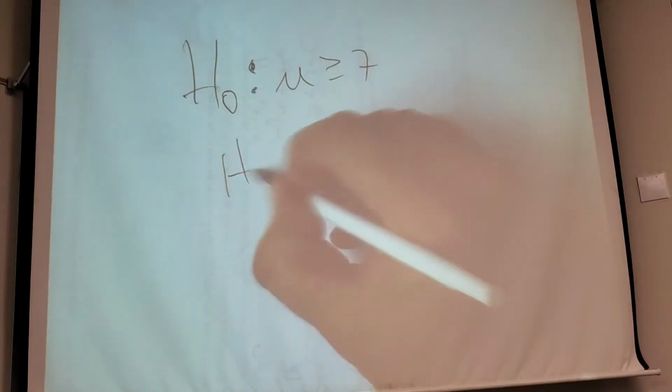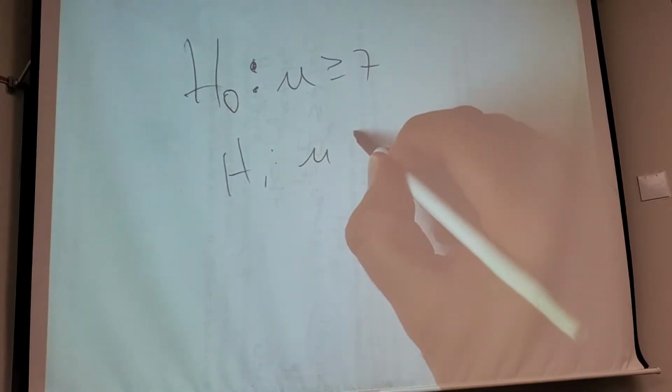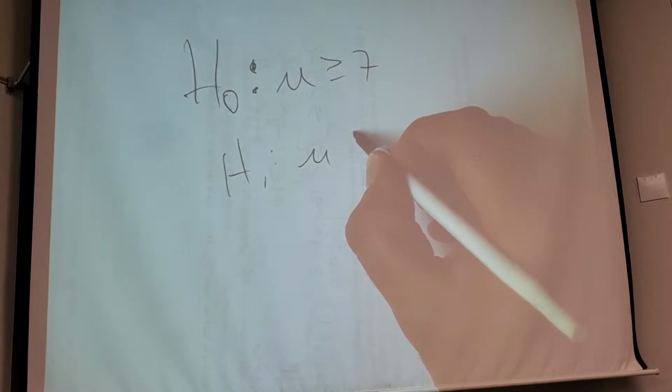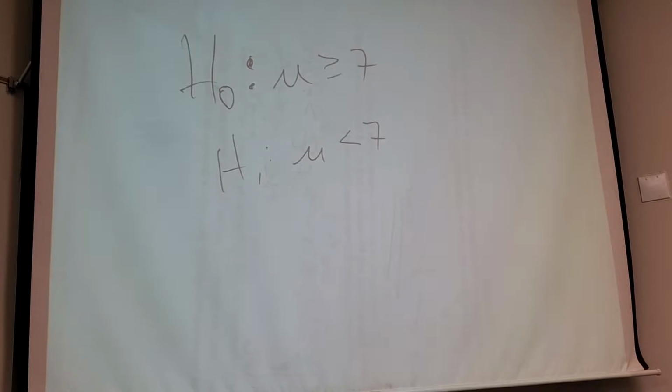And then what would this one be? The opposite. Yes, and what's the opposite in this case? Careful. Less than. If the first one already includes 7, the opposite can't. So with inequalities, you're only going to have one of them having an equal sign. Otherwise, who the hell should go in for the null hypothesis, right?